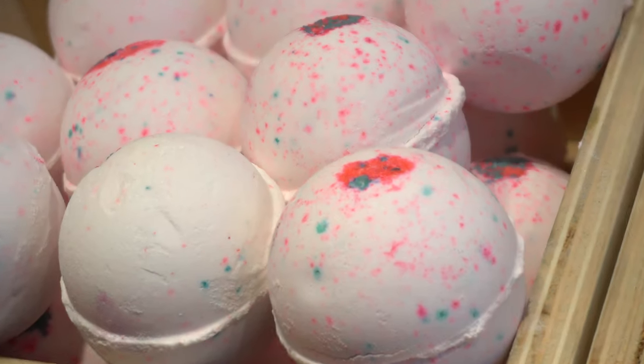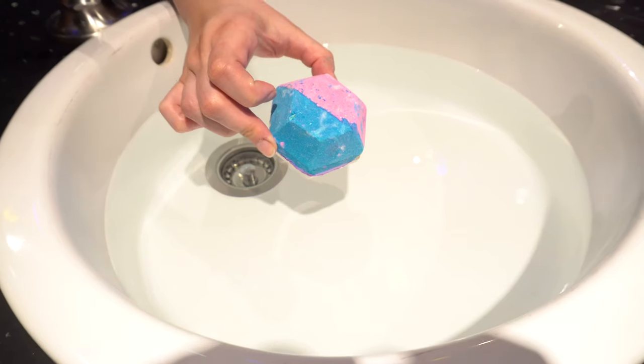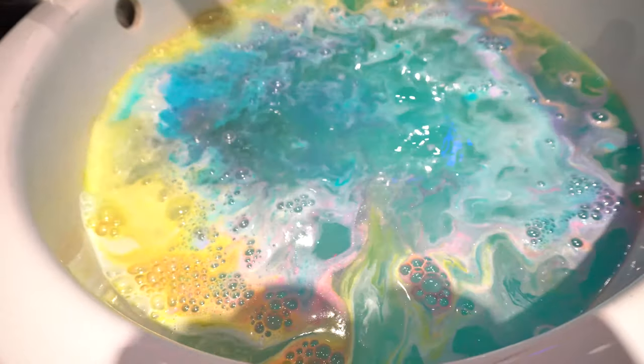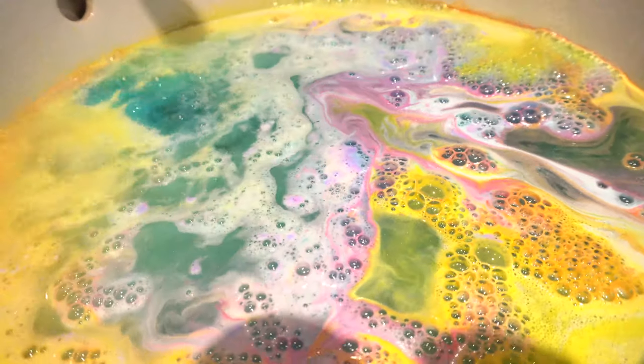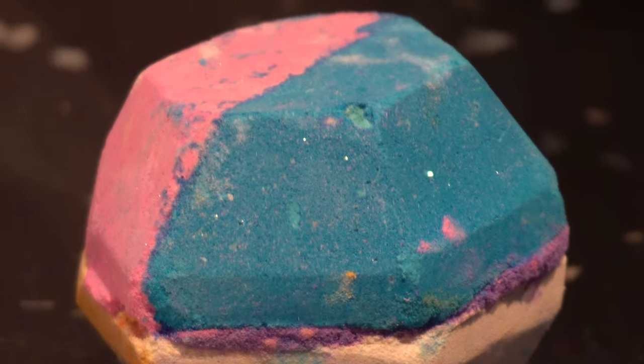So in today's video, I thought I'd try something a little different and share with you a photo shoot involving bath bombs. I initially got this idea after rediscovering a few self-portraits I created last year using a bathtub, either involving blue water or mixing the water with milk and floating flowers. These made for some pretty interesting images already, but I knew I could push it further by using some visually striking bath bombs.